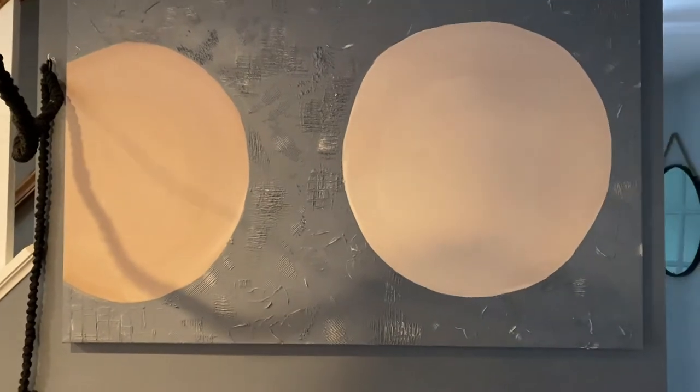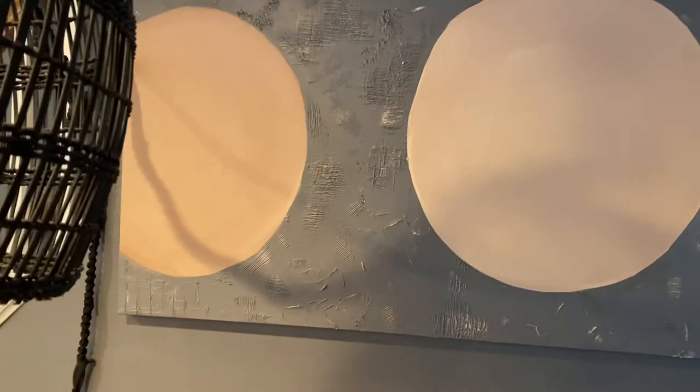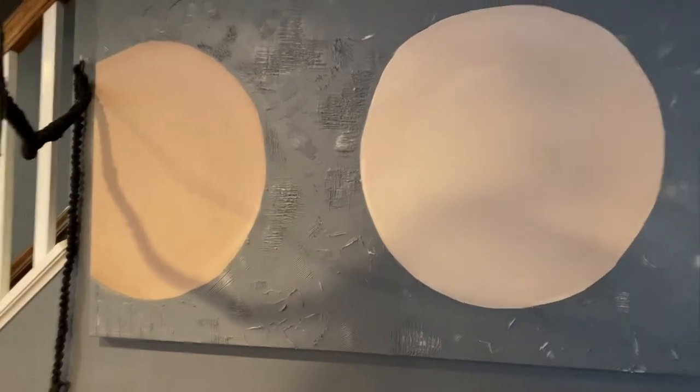So I want to show you the update on the piece of art. I'm just moving the light fixture. I do plan to add a bit more warmth into this one.